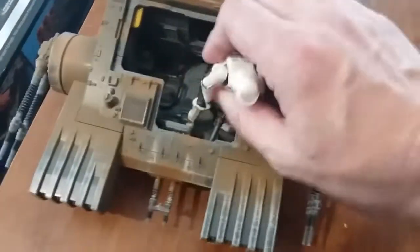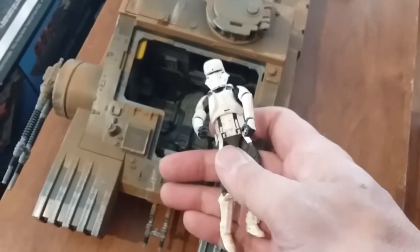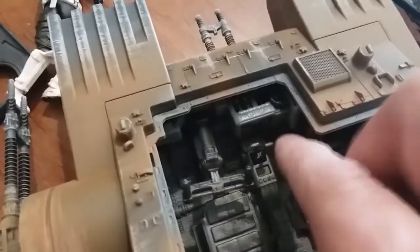So the driver comes out, and this is the fully articulated version of the driver. I don't know how well I can capture it, but the detail in there is just outstanding. So much cool detail, there's a screen and everything in there, and the gear shifts that they made. Anyway, just a really great toy. Hasbro really did a great job on this one.